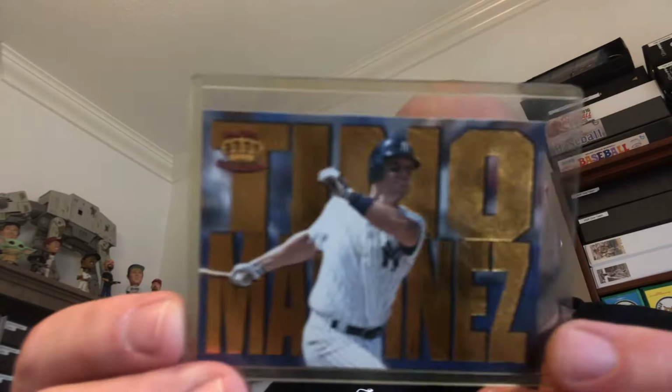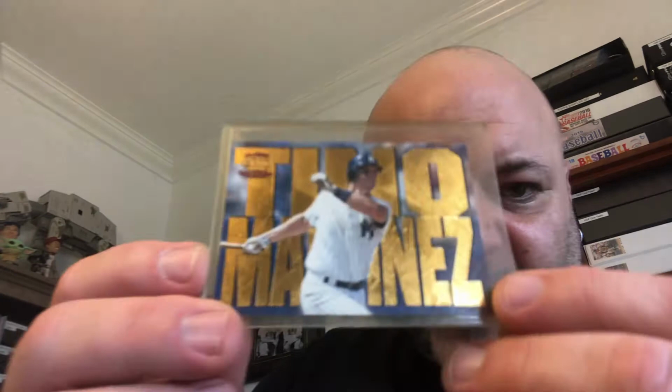That's a cool card. Very cool card. Shout out to Yankee Jets fan 71. And this is a cool one too. This is an Upper Deck Holographics.